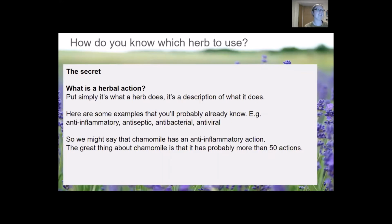So the secret is really we need to change the language that we're using. Instead of moving from what uses the herb has, we need to move to what action the herb has. That will give us a clue as to how we can use it, and help us understand it better. For people who don't know, a herbal action, simply put, is what a herb does. It's a description of what that herb actually does. Examples would be anti-inflammatory, antiseptic, antibacterial, antiviral. Those are words that people commonly know, and these are actually herbal actions, describing what the herb does.